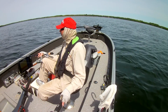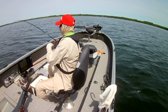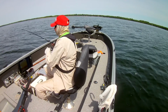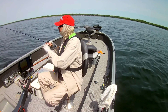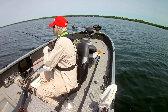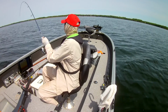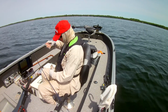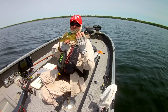Just vertical jigging straight up and down. There's another one. Keeping that line as straight up and down as you can do it, because a lot of these are light bites. A lot of times you don't even feel them peck it or tick it. Majority of times a crappie hits it harder than what these walleyes hit it. It's a finesse bite.